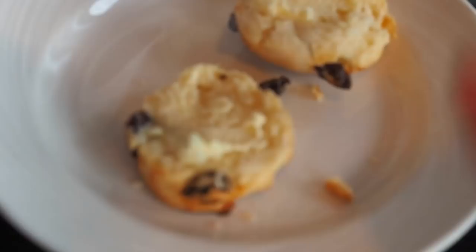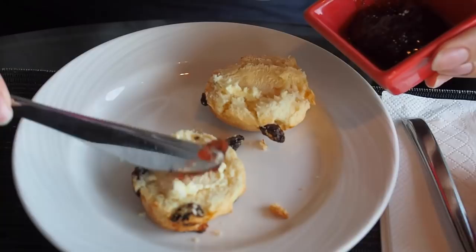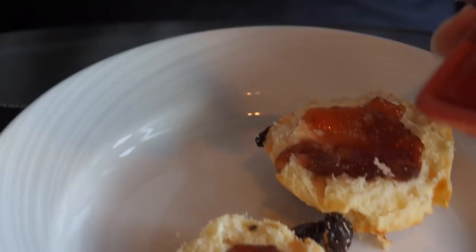And then some jam. Oh yeah, baby. This is what I came for. The scones, that's my favorite part of the whole afternoon tea experience. So if you don't want your scone, Sam, I'll want my scone. I'll gladly relieve you. No worry about that. This is like one bite.